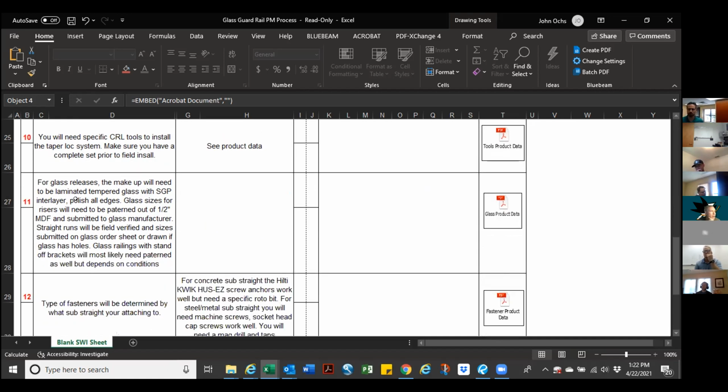And then this goes over the glass releases. Make sure, see, it will need to be laminated, tempered glass with SGP inner layer. I put SGP inner layer to make sure you cover your bases. I'm not sure if SGP is necessary for interior and exterior. I know exterior, it's our rule. And then it goes over the risers. Usually we use 1/2 inch and we pattern it in field.